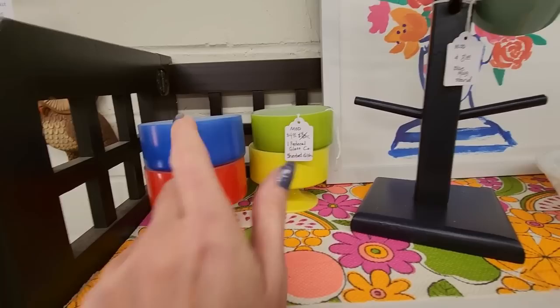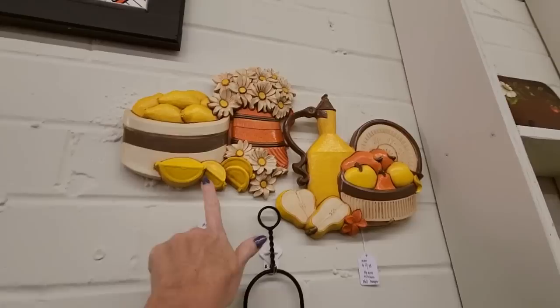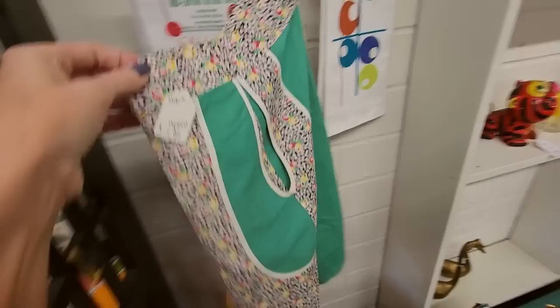Little divided dish. I like the picture back there. That's cool. We have a Homco kitchen wall hanger. This looks like something my grandmother would have had. That's $9. Look at this. Hello mid-century. Mid-century kitchen towels. Those are neato. Ooh. And an apron.